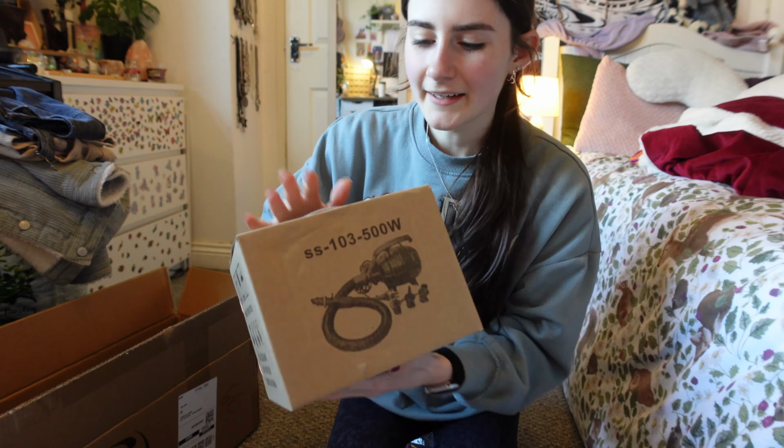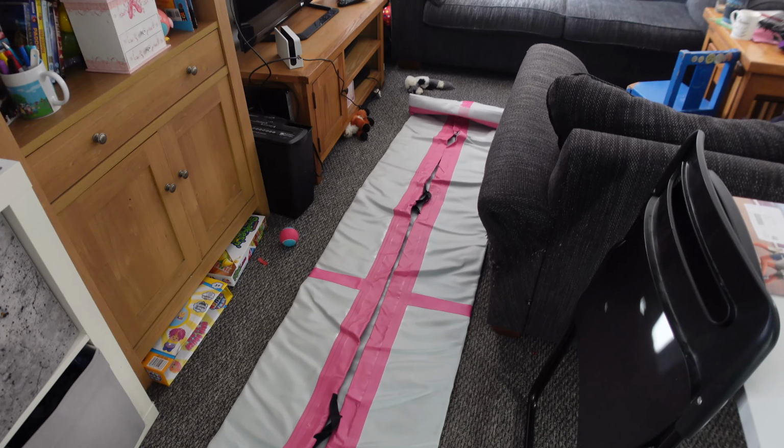Okay, it comes with a pump. That's definitely handy. Air pump. Oh no. I don't know what these are. Maybe that's a fixer if it rips. I'm gonna keep those. Okay, I'm gonna go get my mum, get a space set up in the garden, and I'm gonna test it out. But this is gonna take a bit of setting up, so I will be back. Oh my god. That's so cool. Can we set it up?